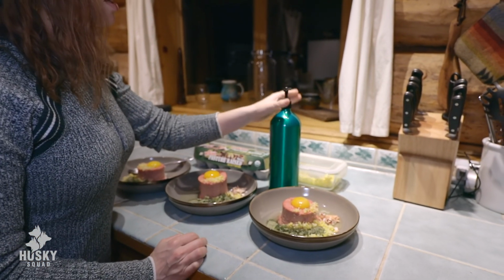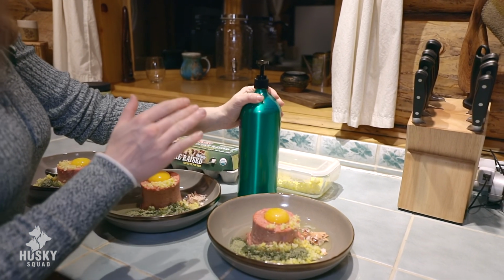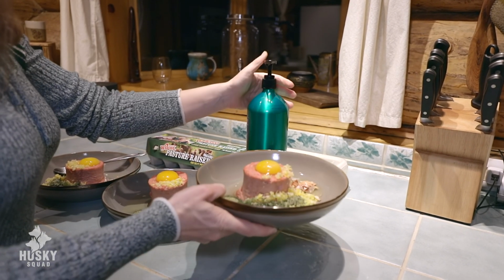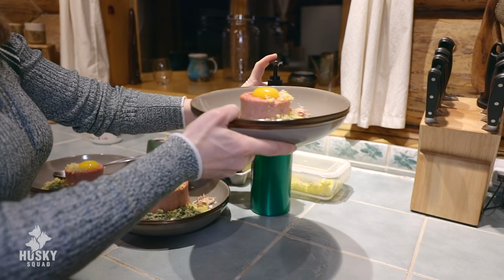Now, this is another essential part of the squad's diet. This is salmon oil from a fantastic source. You have to be very cautious where you get salmon oil from, but this is an essential part of a dog's diet for so many reasons. This bottle is huge. I'm going to try not to make a big mess.